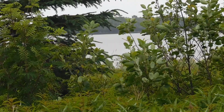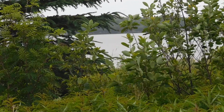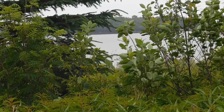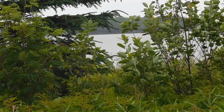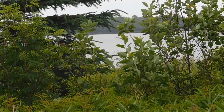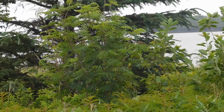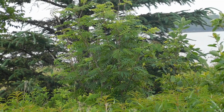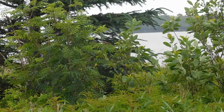I think I already filmed that raccoon once on the east side of the beach, foraging in the ravine, or sorry, in the gully on the east side of the beach. That raccoon family. So somewhere in the fields lying around this beach, the raccoons have a den.